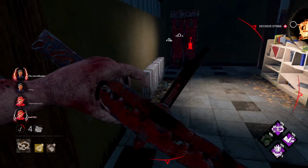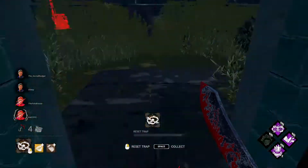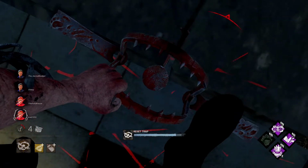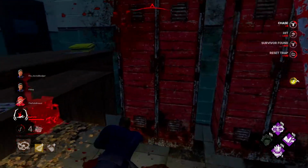Ooh, decisive strike. Did he just go inside the locker? I think he did. You have head on? You do not, unfortunately. Damn.